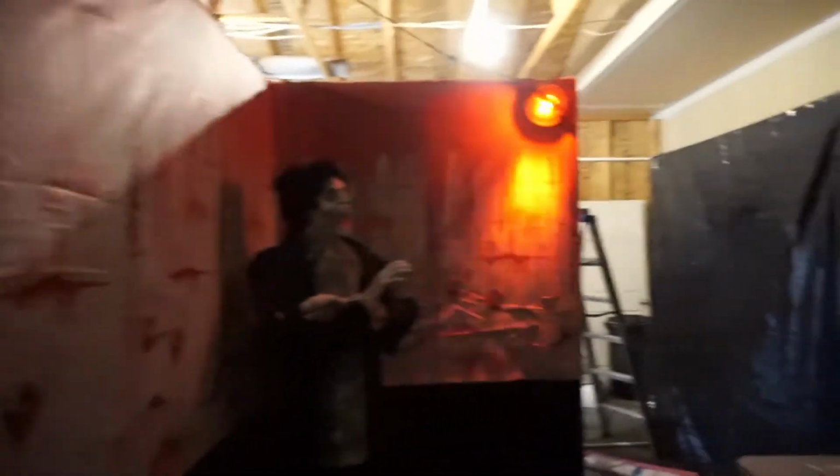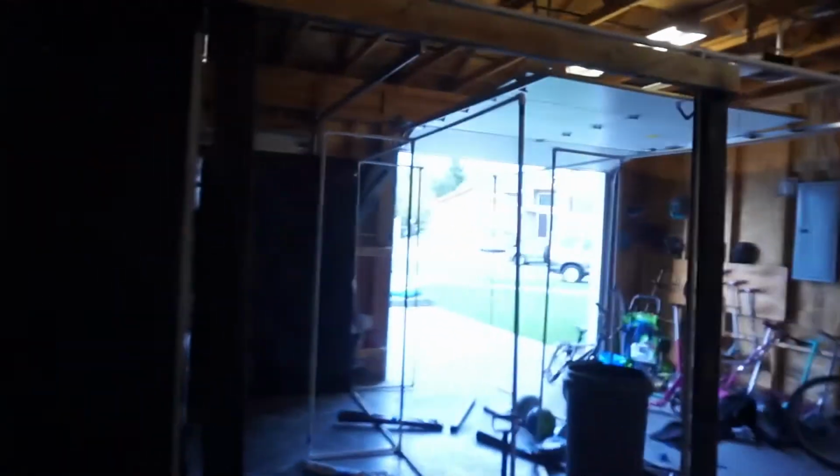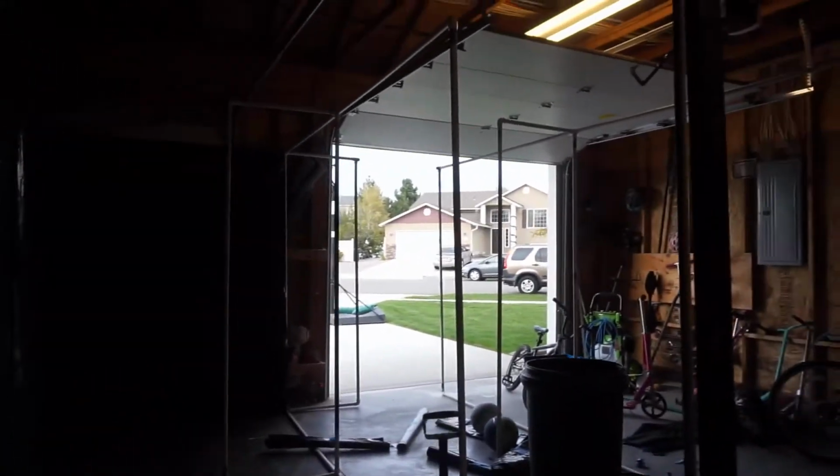But it's coming together. And then we're going to have the zombie window over there. So this scene is basically all good to go. It's going to look really cool. So, still have a lot to do, though. I'm going to put up a bunch of these walls, and hopefully get the entire haunt plasticked up. So let's do that.